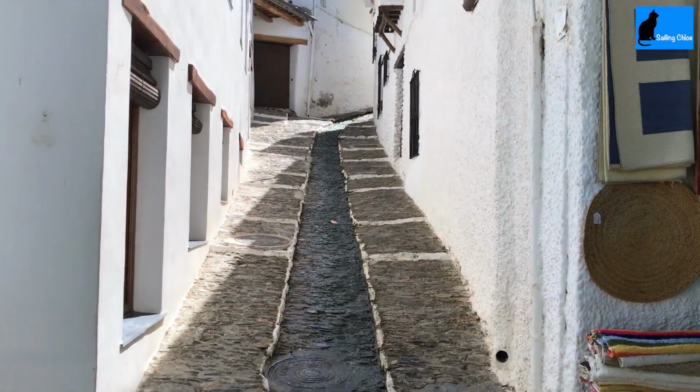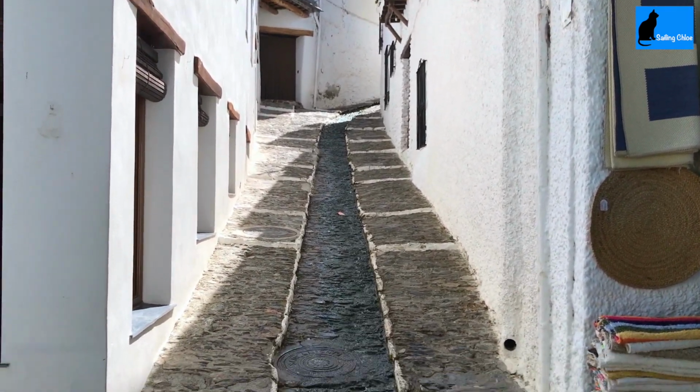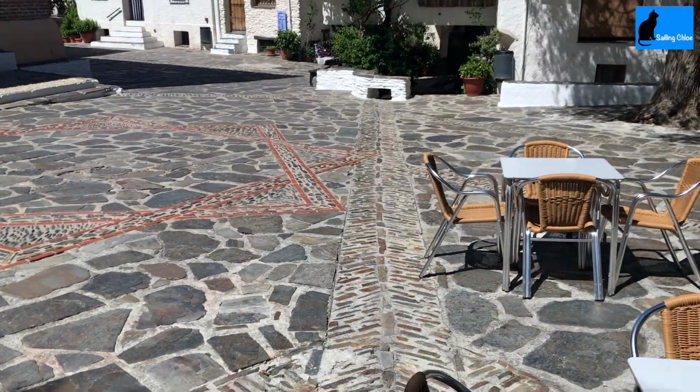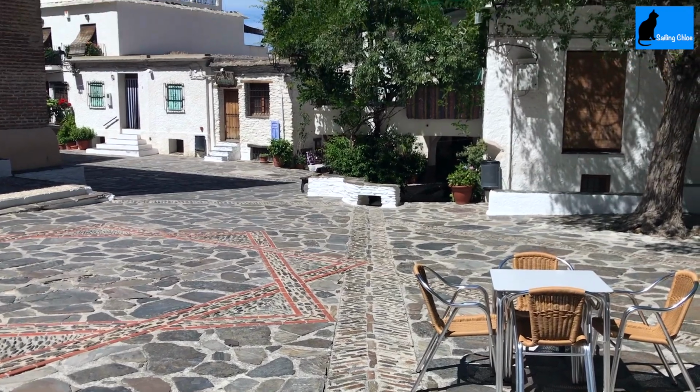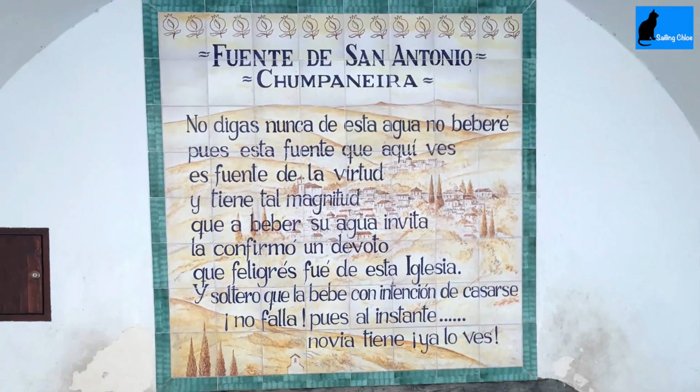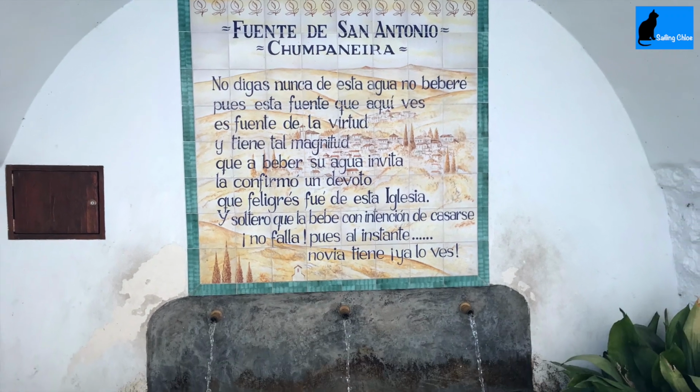And here you can see the ancient water delivery system that was used to deliver the snow melt from the mountains down to the people living in the village. And continuing on this water theme, we have the San Antonio Fountain, where legend has it, if you drink from it, you will find your true love.